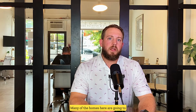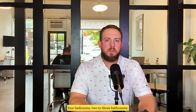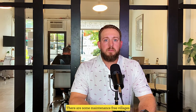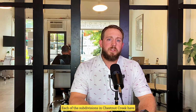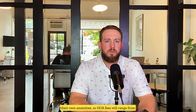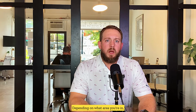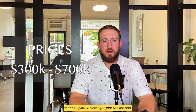Many of the homes here are going to be the Florida ranch style with 2 to 4 bedrooms, 2 to 3 bathrooms. There are some maintenance-free villas available for senior residents as well. Each of the subdivisions in Chestnut Creek have their own amenities, so HOA fees will range from $50 to about $400 a month, depending on what area you're in. And you'll find purchase prices here can range anywhere from $300,000 to $700,000.